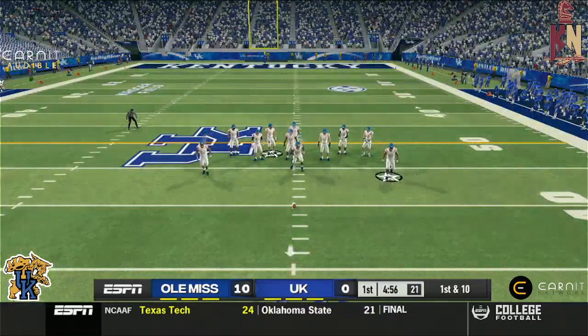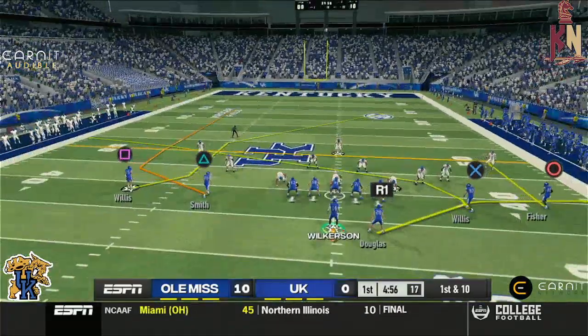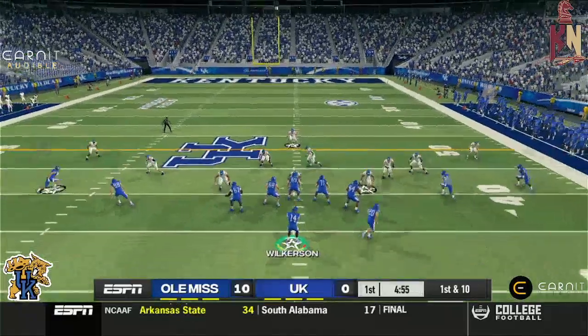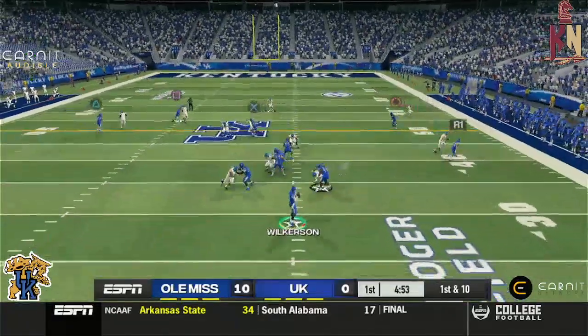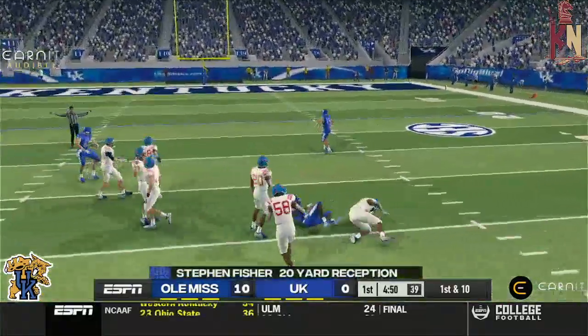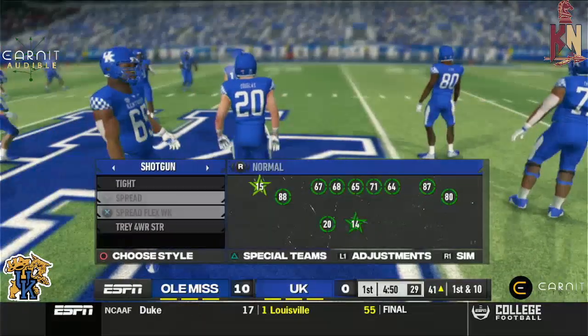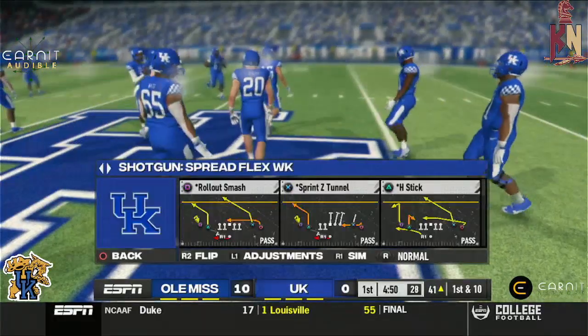They need to show a little giddy up now, because if they don't start eating into this deficit, they could easily fall out of the game. And he's immediately tackled. There was a defender right in his face that time. Yeah, but great concentration by the receiver to come away with this ball. Nice job.